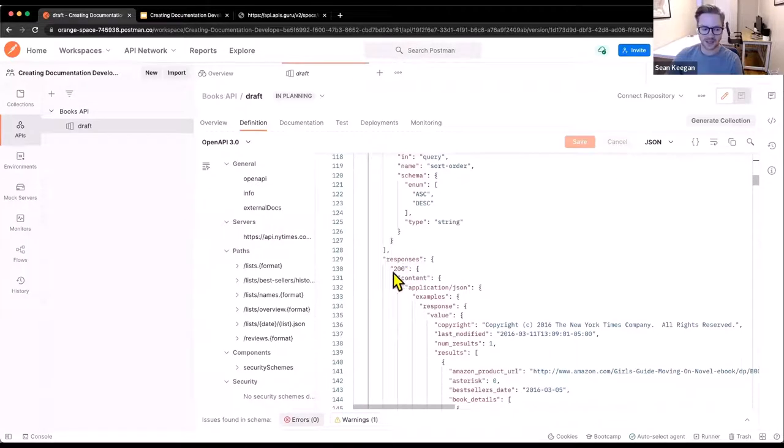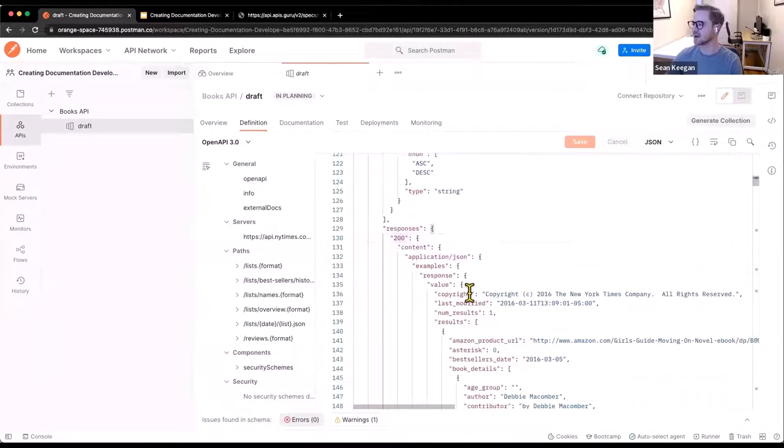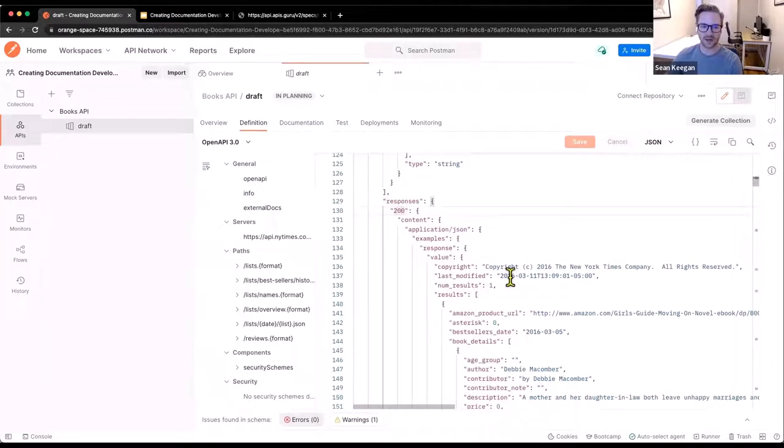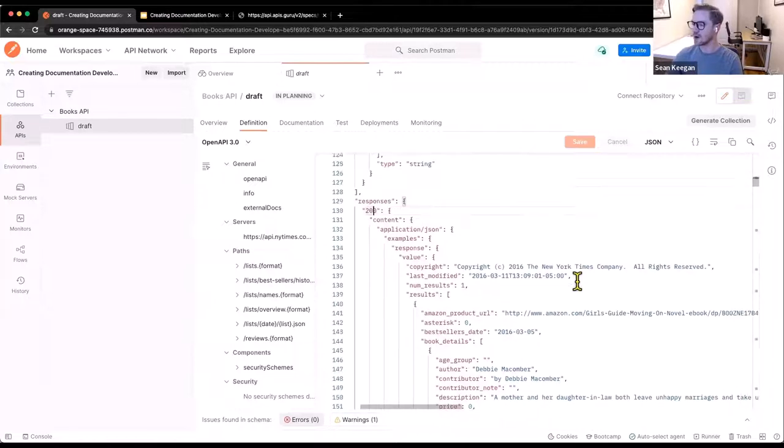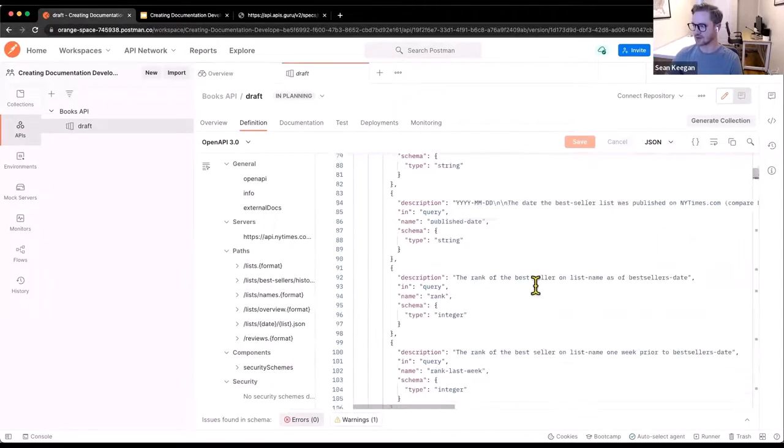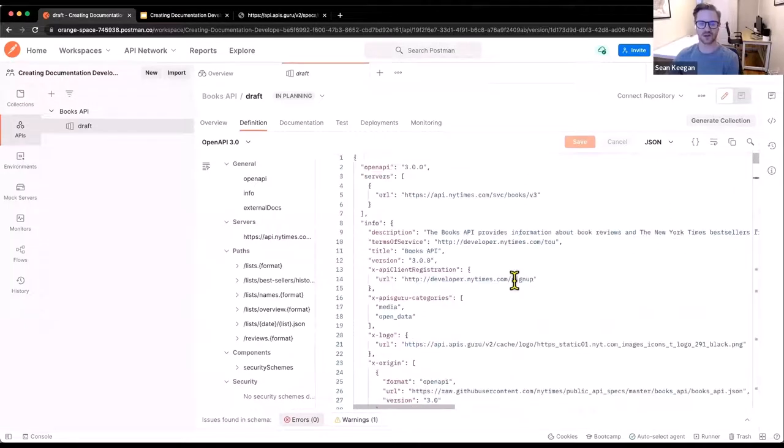Now I can see examples. So this is what would happen on a successful 200 response. I get information on this. I can see the various bits of information on it. So pretty cool. But again, this isn't documentation. This is just the definition.